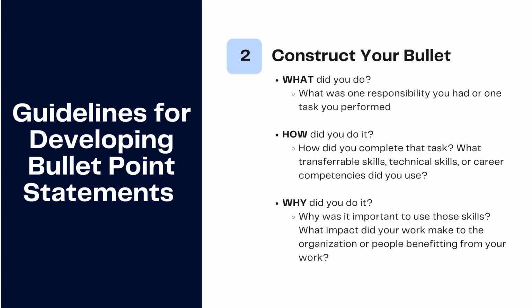After doing some research and understanding what the audience is looking for, it's time to construct the bullet points. There are 3 main components that every bullet point statement should address. First, what did you do? This is a specific task, responsibility, or action that you performed. Next, how did you do it? The transferable skill or technical skills and action that was utilized to perform the task.